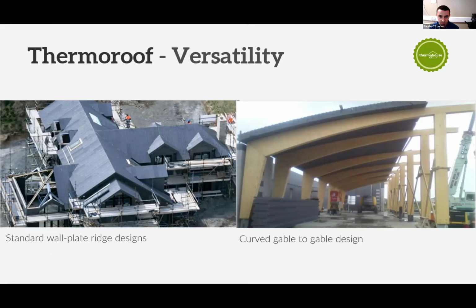We find it's very good as well if you have a dormer construction where you don't have truss roof arrangements and you keep a lot of space underneath the roof panel.